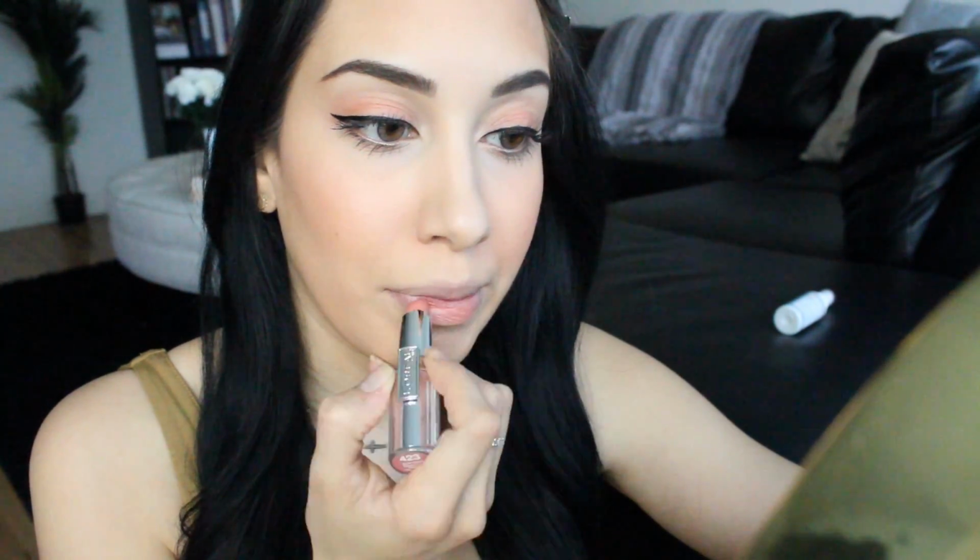So lastly, we are going to move on to the lips, and I want something that's gonna stay put pretty much all day because I don't really like to touch up my makeup throughout the day, especially if I'm at work or school. So I'm gonna be using a L'Oreal Infallible lipstick. This is in the shade Perpetual Peach. I just picked this up. It's a really pretty peachy coral shade, so I'm going to apply that. I think that is such a pretty color.